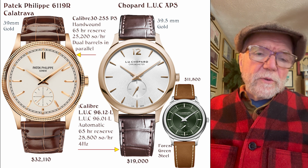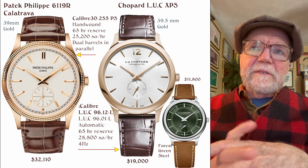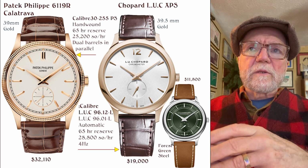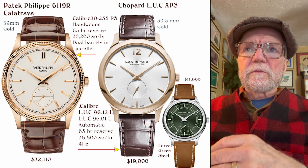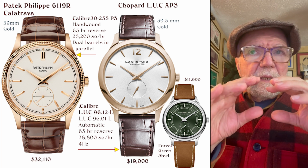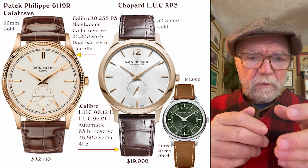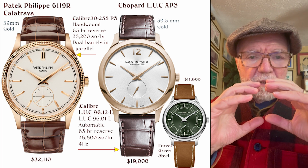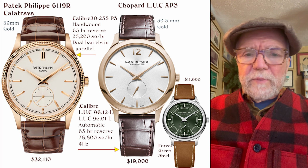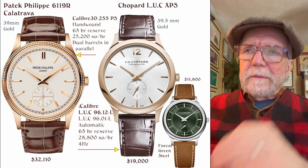It's got the caliber 30-255, which is hand wound, and I like the manual wound. It's got a 65-hour reserve, and it's about 3 3/4 hertz, 25,200 semi-oscillations per hour. Now, the thing that it has that I really like are dual barrels in parallel. And what that does is have both barrels working simultaneously rather than in serial, where one poops out and the other one takes over. What these two give is a very constant force. Like it a lot. I have an FP Journe Chronomètre Souverain. They also have the dual barrels in parallel. Great watch.